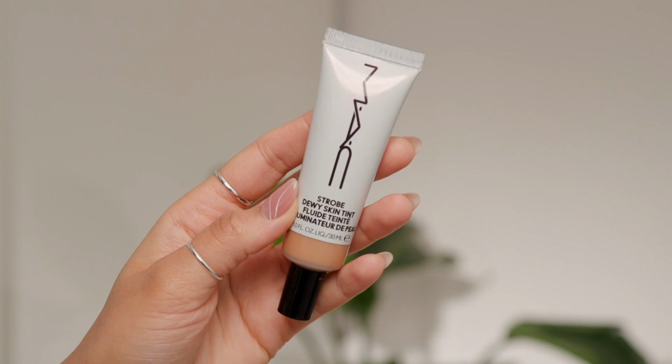So today's video I thought I would talk about my MAC Strobe Dewy Skin Tint. I've been using this for about 2 weeks, so I thought I would do a sort of first impressions review. I feel like I've not really seen too many people talk about this skin tint. Maybe that's because it hasn't launched in the US. I'm not really sure. I keep seeing mixed information.